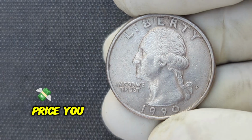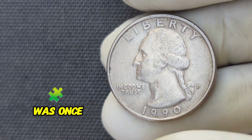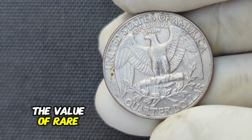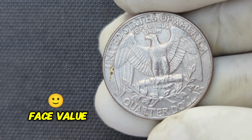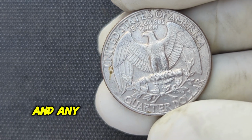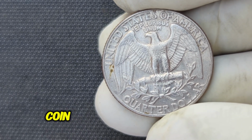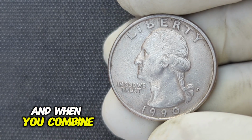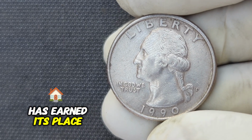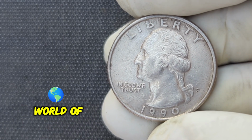Now, that's not a price you see every day for a coin that was once part of regular circulation. But as we've seen, the value of rare coins isn't determined by their face value or how many were made. It's all about rarity, condition, and any unique features that make a particular coin stand out. And when you combine these factors, it's easy to see why the 1990 quarter dollar has earned its place as one of the most exciting coins in the world of numismatics.